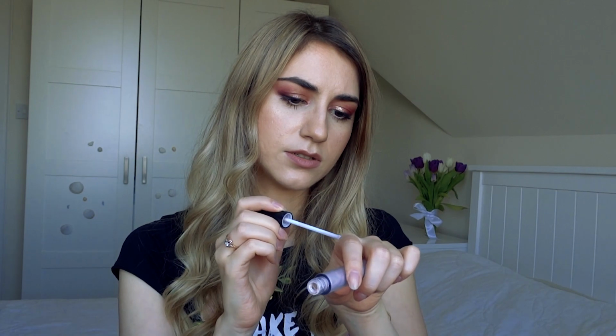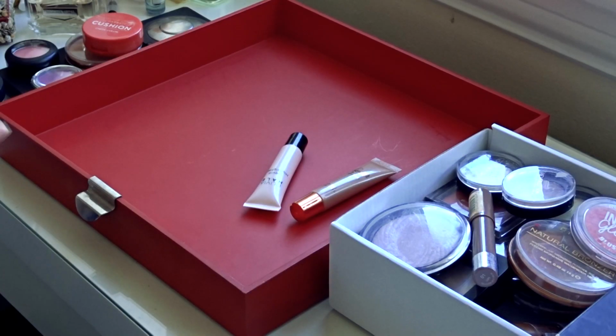And then we have the Revolution Liquid Highlighter. I don't think I've used this a lot. I probably didn't use it much at all. I feel like I'm not the biggest fan of liquid highlighters just because they don't seem to dry in a wet kind of look. They just look almost powdery even though they're liquid, and they just tend to kind of shift your foundation around. Or maybe I just haven't found the right one, but I'm not the biggest fan of this one. I'm afraid it's expired anyway, so I do have to let it go.